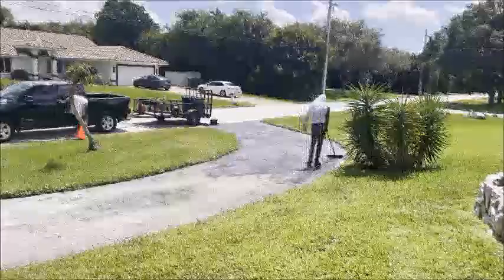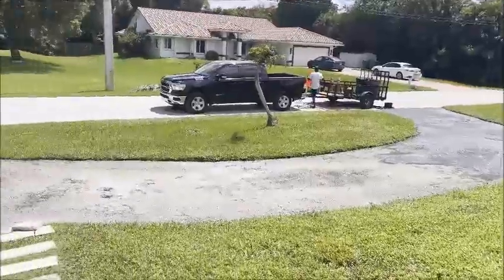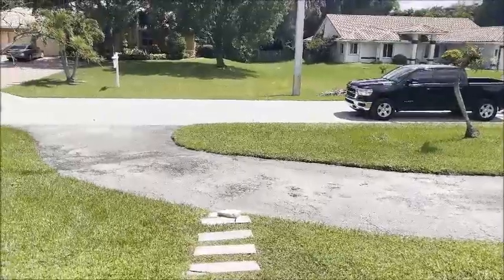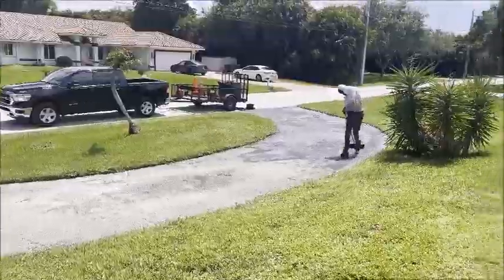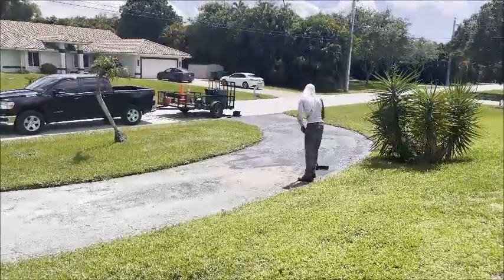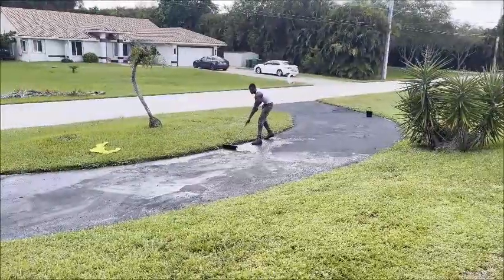Okay, here we are at the horseshoe. Sealing away. Almost done with this project. Be sure to call Jack if you need seal coating done, because it's a lot of work. We'll be back. So we're almost done with the project.